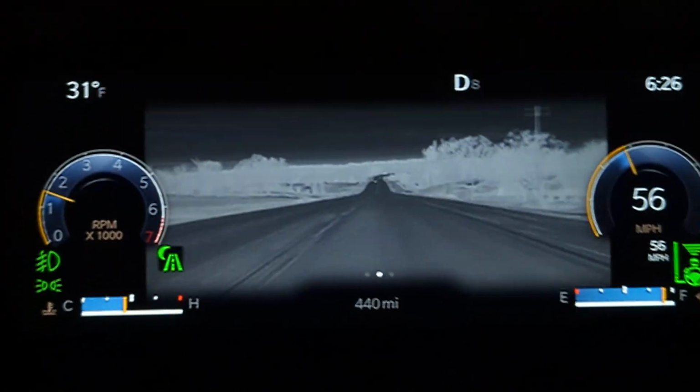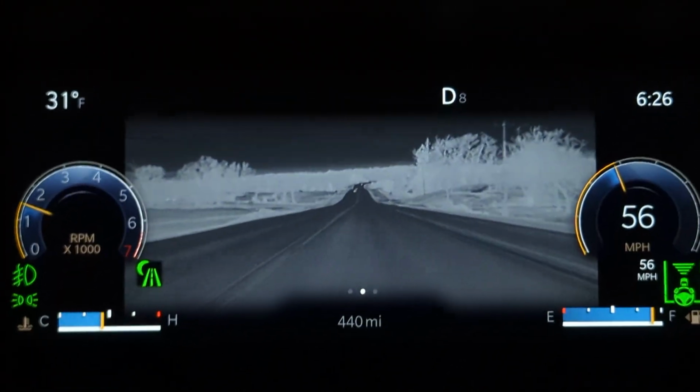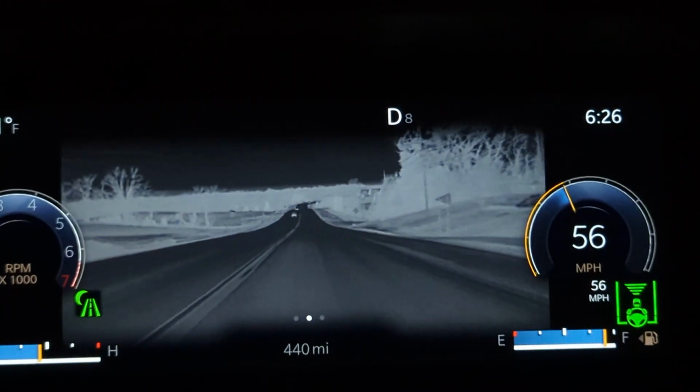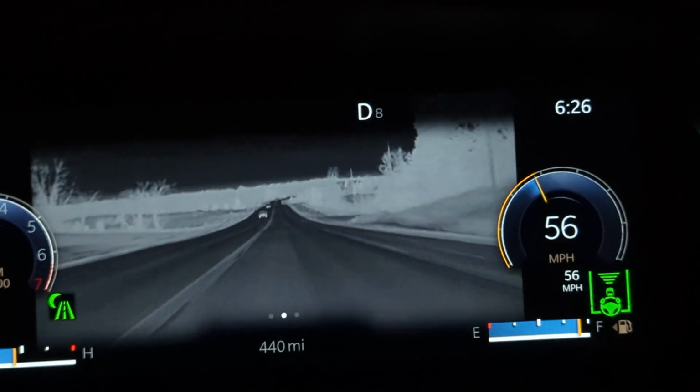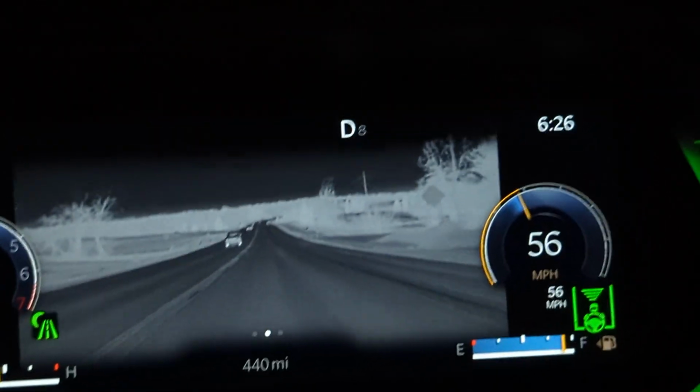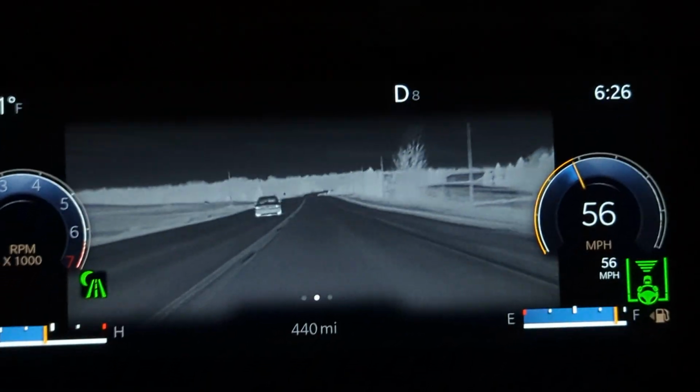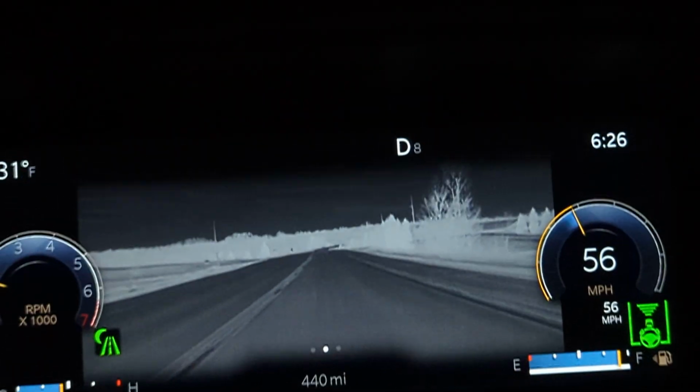But anyways, I just wanted to give a little video on this heads-up display. When I was trying to look for videos when we were about ready to buy this, I really couldn't find any. So I just thought I'd throw it out there and let people see what it looks like. It's a pretty neat system, but definitely probably the best part about this Jeep is definitely this. So hope it helps.